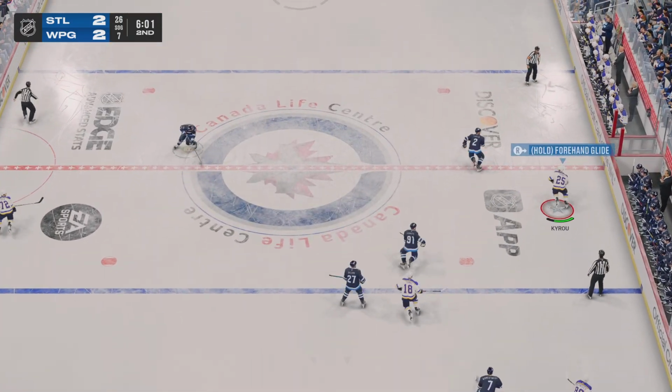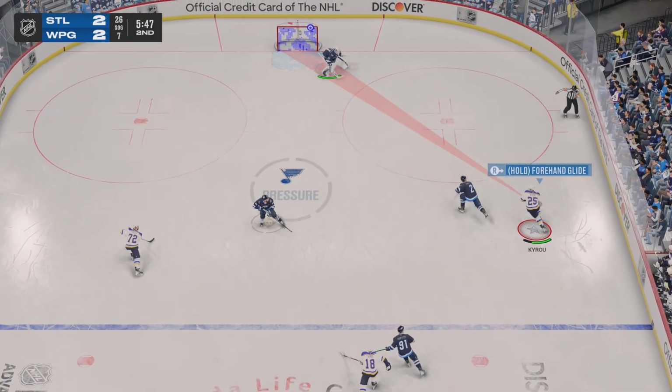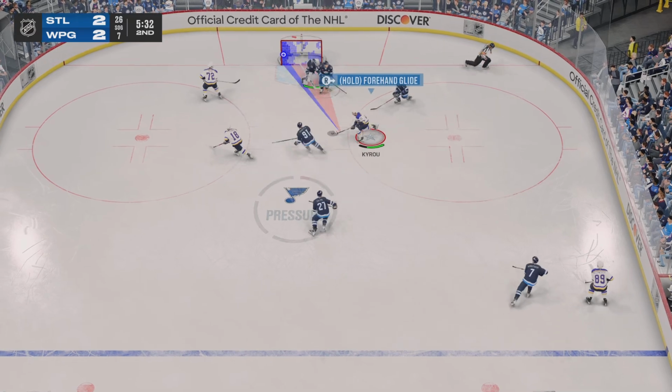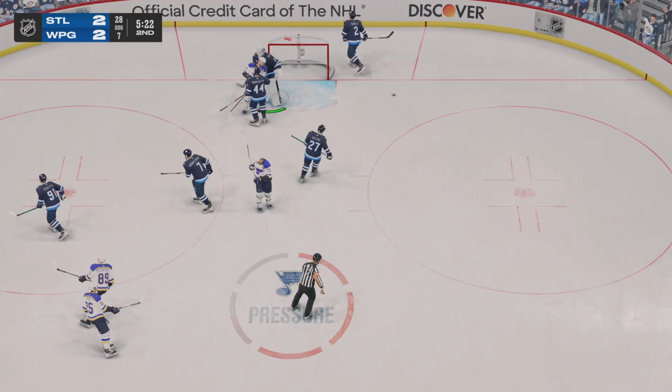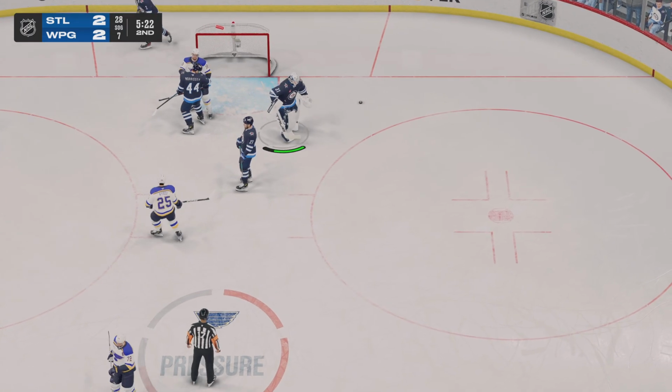Quick pass across to Kyrou. St. Louis has it against the half wall. Here's a shot. Denies him again. Puck is frozen, and we get a stoppage in play.